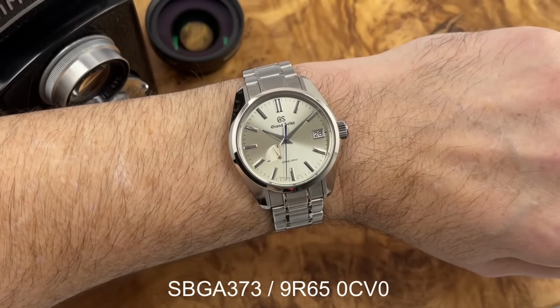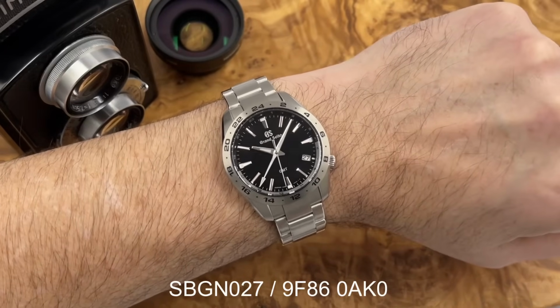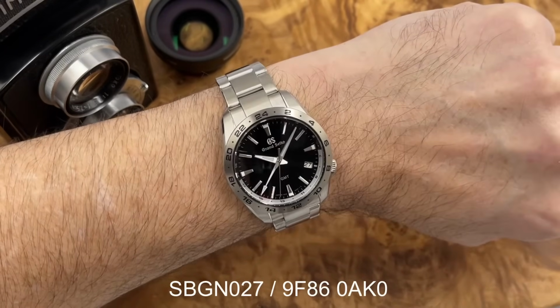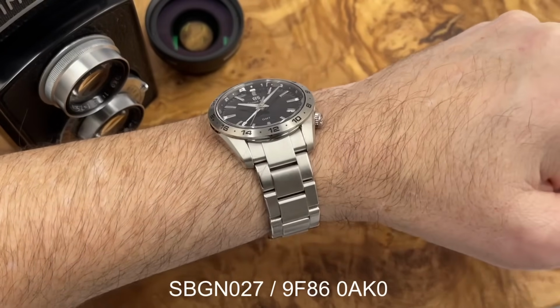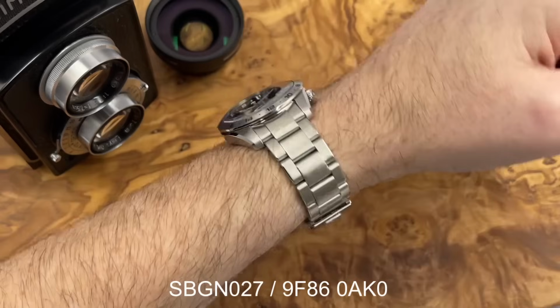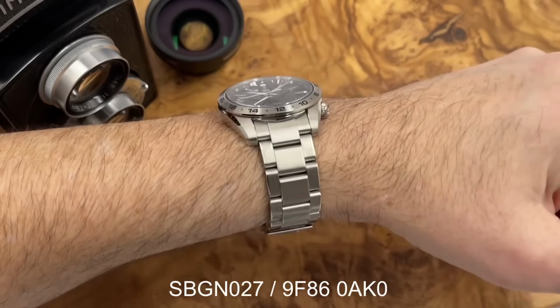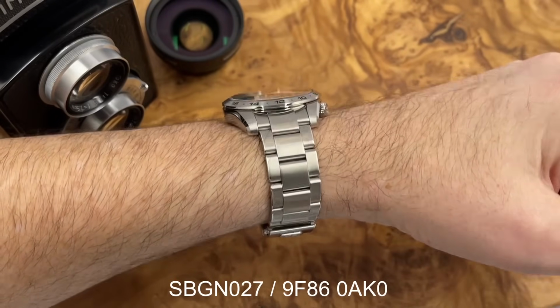Anyway, there's that one, and then a little while ago I was offered an SBGN027, a brand new watch at an incredible price. Again, a deal just too good to refuse. It wasn't really a watch I was looking to pick up, but I reviewed it and it is stunning. It's absolutely gorgeous.